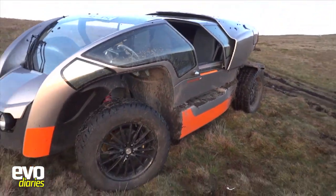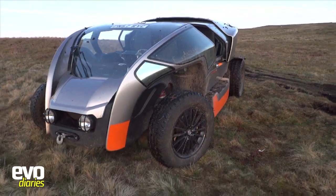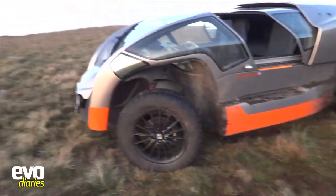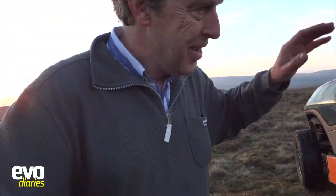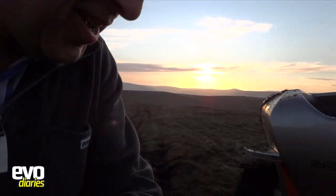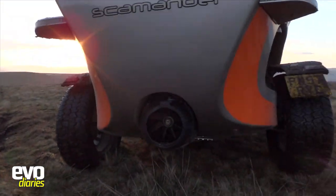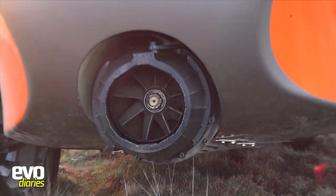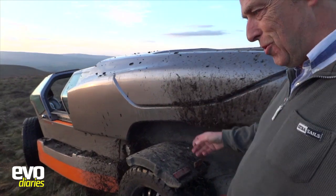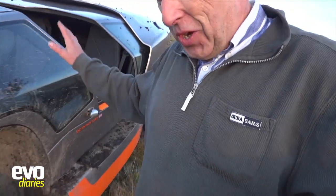A go-anywhere vehicle Peter wanted, that could go across moors. It could also go on road, be fun to drive on road. It's a V6, 300 horsepower engine, but it's got an amazing feature as well, because that is a propeller. And not only can this thing charge across the moors, it can swim, as we're going to find out later on today.